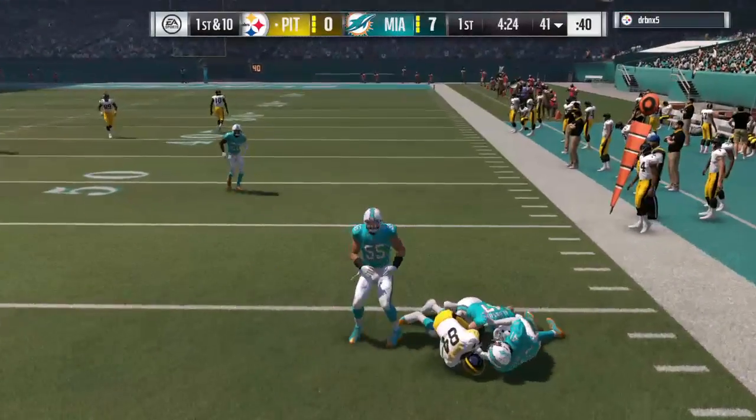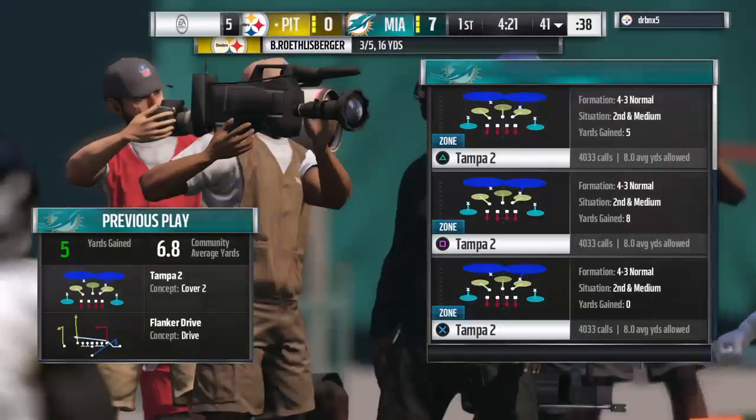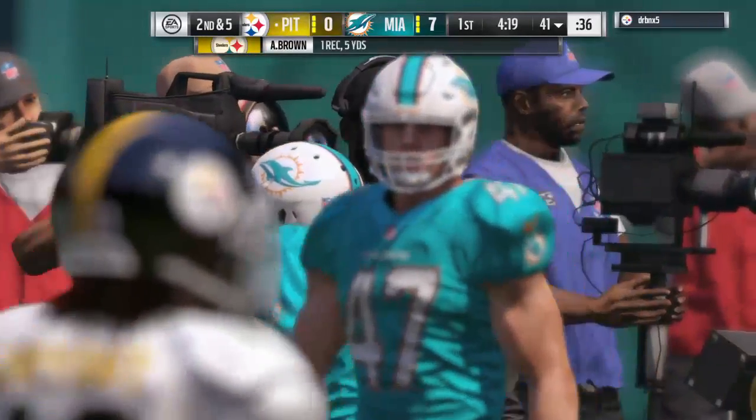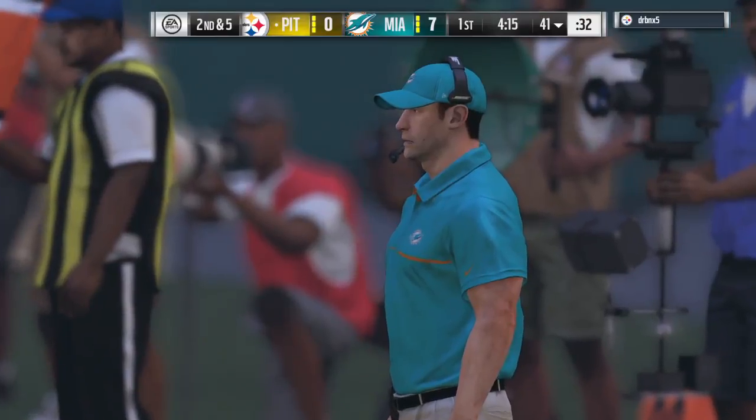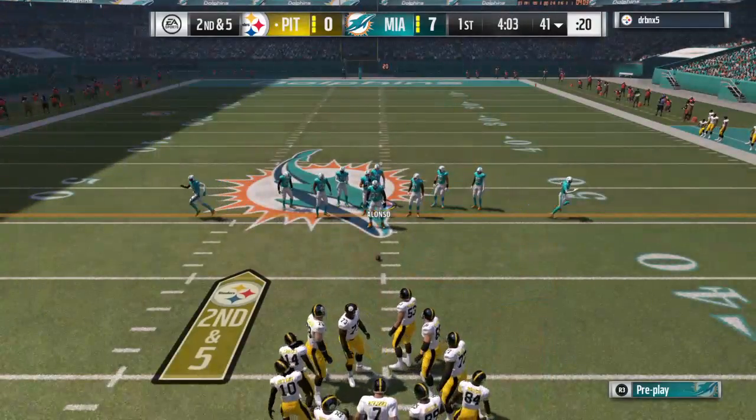It's complete to Brown, right side. Brown finishing 2016 with over 1,200 yards, 106 receptions. Now for him, people were expecting maybe some bigger numbers, Charles. What did you make of Antonio Brown's season?